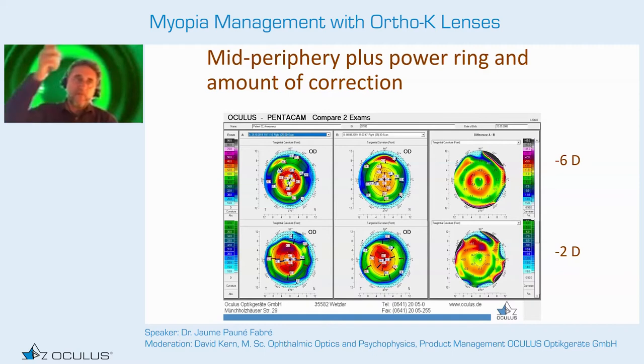And we know from the first slide that children with higher myopia do better with Ortho-K. So we have different topographical maps after Ortho-K that link with all the topics we already discussed some minutes ago.